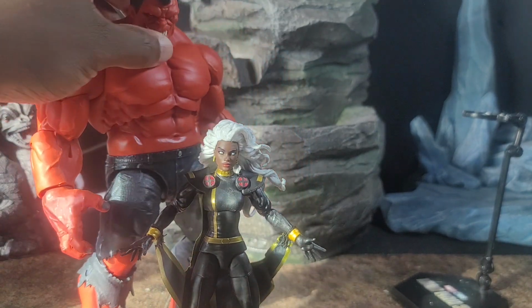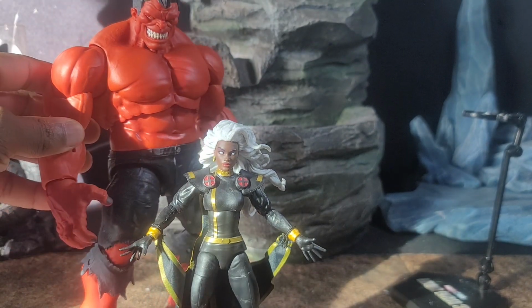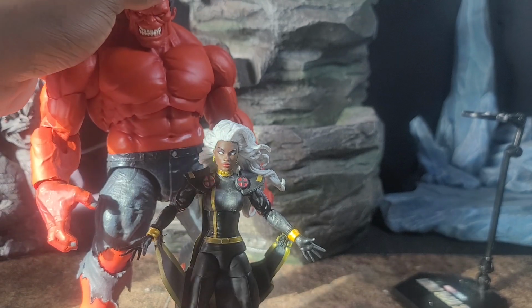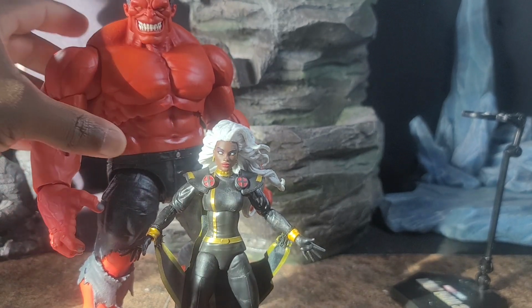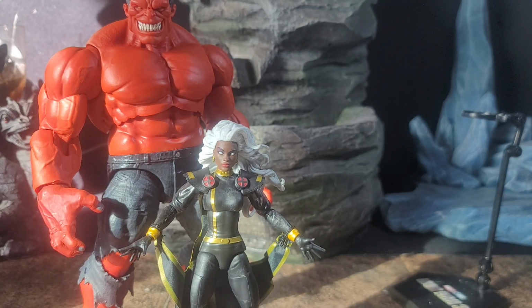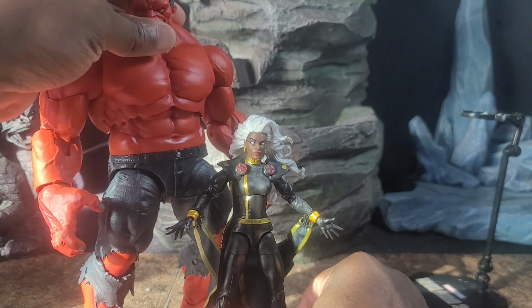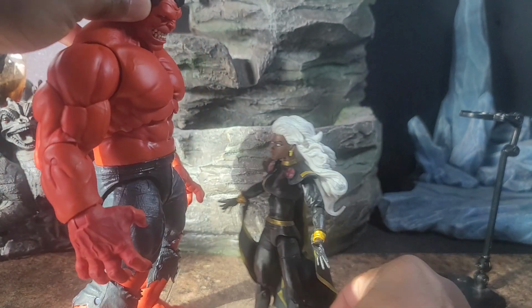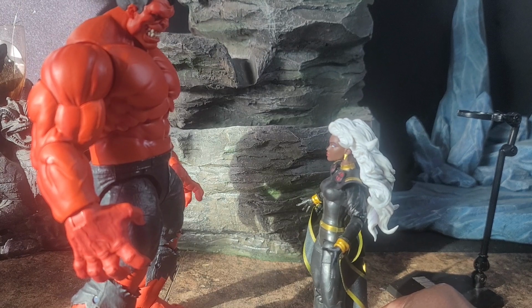This dude right here is just a really, really dope figure, you guys. Articulation is great. And this dude just looks so evil. Look at that face. It reminded me of Bison on the Street Fighter cartoon too. So yeah, you guys, that's how tall she compares to the Red Incredible Hulk. Look at Incredible Hulk looking at her like, little girl, I will eat you. And Storm like, I will call down the rains from heaven.